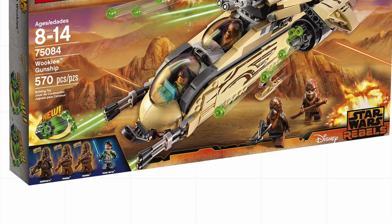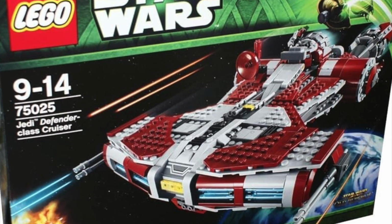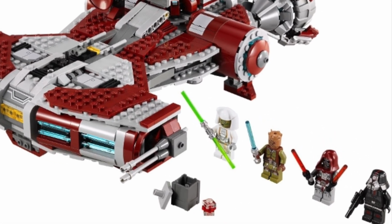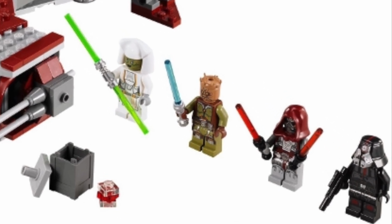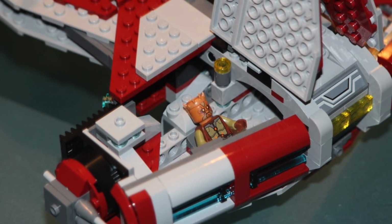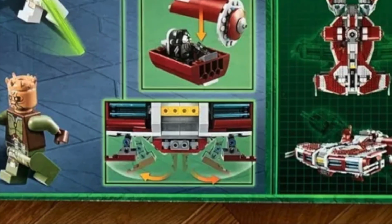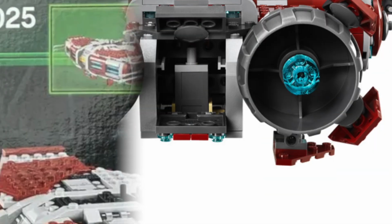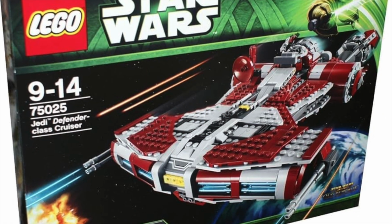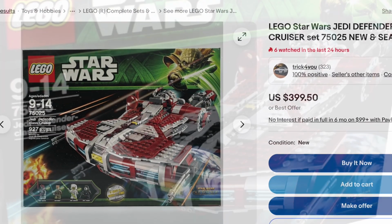And that takes us to number 3, the Jedi Defender class cruiser. I think that this thing looks really good, especially for 2013. I mean, just every inch of this thing is designed so remarkably. It's got some really great minifigures too. From the reviews I've seen on it, it's got a pretty large interior too, and something that we no longer have in LEGO Star Wars very much these days, retractable landing gear. But even aside from that, it's got a really great retractable handle, and the back of this thing just looks beautiful. This is the only set on this list that I do not personally own, but I would love to own it one day. However, considering this is like the cheapest eBay listing I could find, it's probably not going to happen anytime soon.